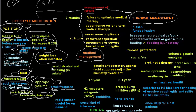The third line is more for adults. They have to avoid alcohol and smoking, and passive smoking for children. All these are the most important things to modify in lifestyle modification of GERD: the position, the food, and the weight loss, very important, and alcohol and smoking modification.